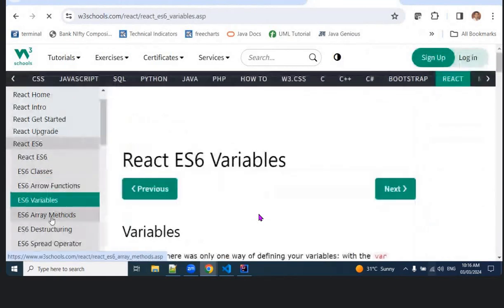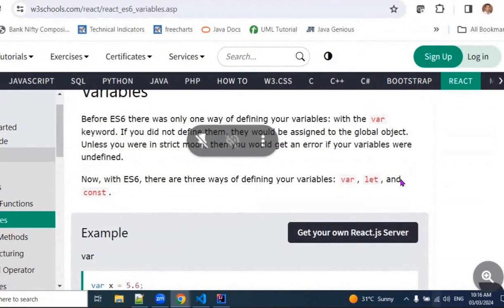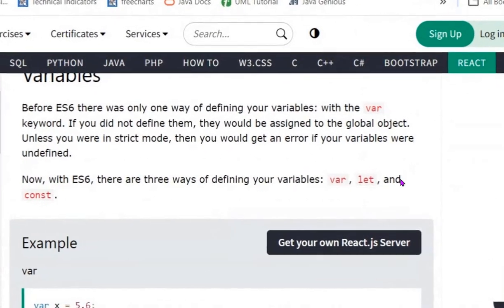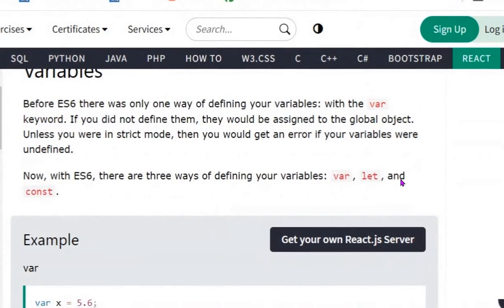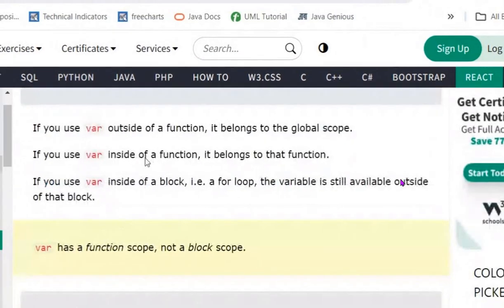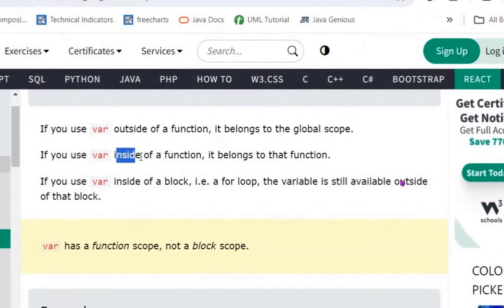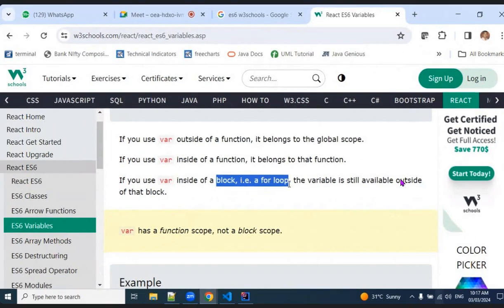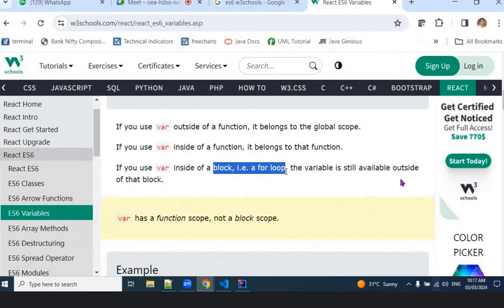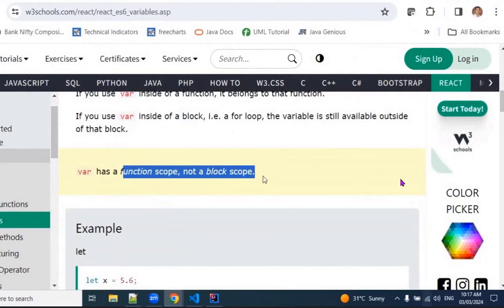Okay, let's jump into the variables. Before ES6, there was only one way of defining your variables, with var. If you do not define them, they would be assigned a global object unless you are in strict mode, then you would get an error if your variables were undefined. var belongs to global scope. If var is inside a function, it belongs to that function. If var is inside a block, like a for loop, it is still available outside of the block. Variables have function scope, not block scope.